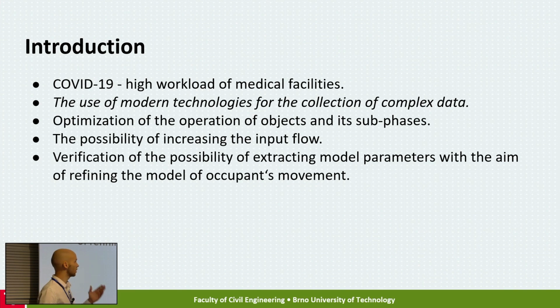And what we basically did and what I want to present is that we made a video recording of a vaccination center waiting room operation, and we tried to extract some key parameters that we can directly put in Pathfinder or another agent-based model. So the purpose of this work is to evaluate the impact of these parameters that we extracted and to see some first results of our research activity.